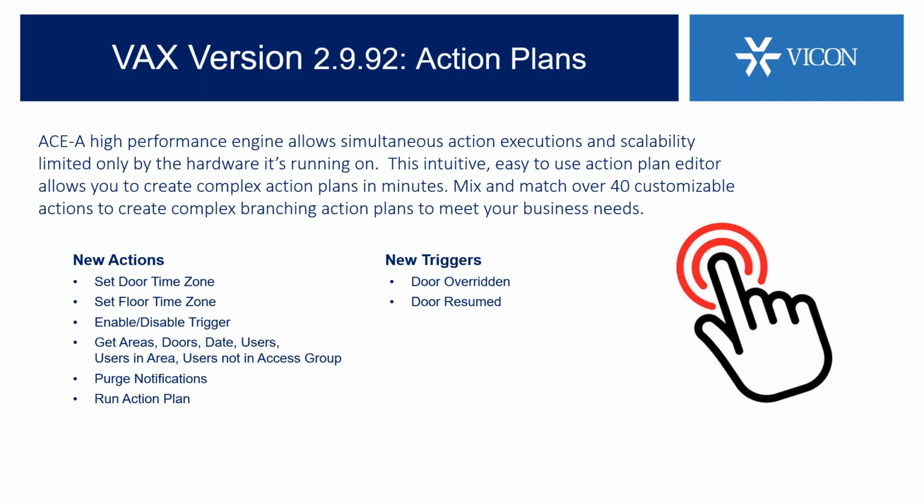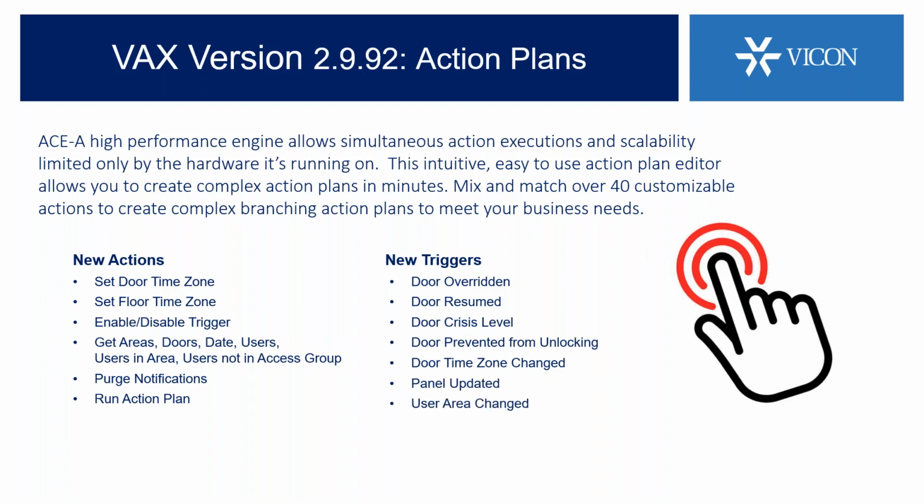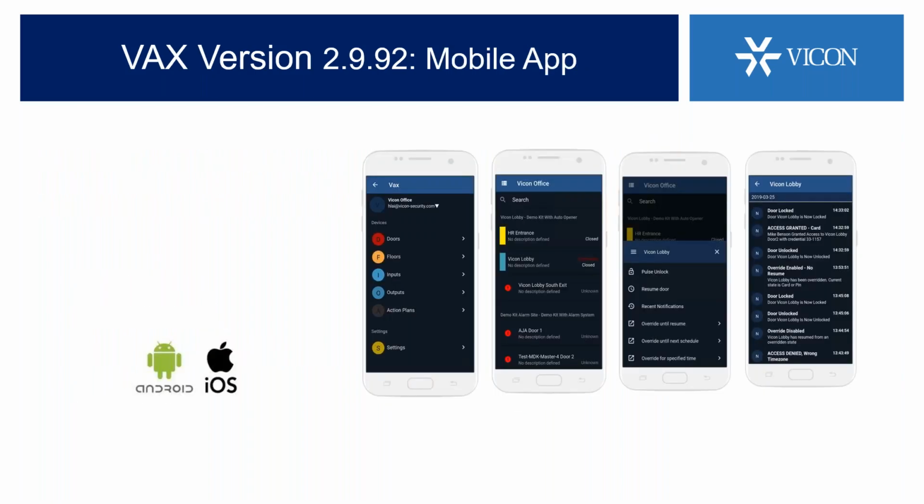Door resumed, again, is a new trigger that can run an action plan. Door crisis level, door prevented from unlocking, door time zone changed, panel updated, and user area changed.